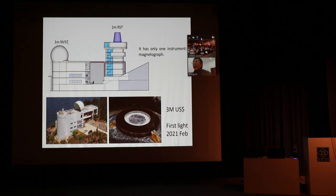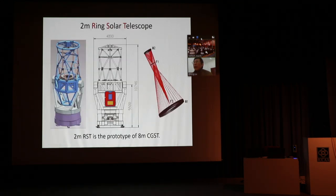We will install this telescope, I mean the 2-meter ring solar telescope, behind our 1-meter New Vacuum Solar Telescope. It has only one instrument, the magnetograph. Because you know the structure of the 1-meter NVST is a little bit complex, and the calibration of the magnetic field instrument is quite difficult. So our purpose is to use the 2-meter ring solar telescope as a very, very simple magnetograph, no turning. The instrument just follows the primary mirror to keep a quite good symmetrical structure.